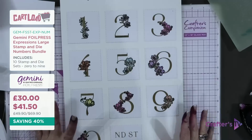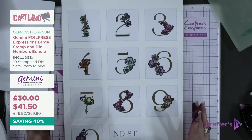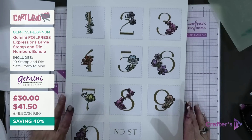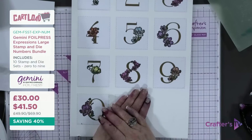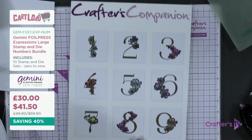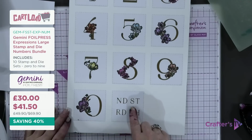Because the bundle tonight is a crazy price of 40% off, £30 or $41.50. Now, I'll cover that up. It's just the numbers in the bundle. So you get the numbers, however, you can get this if you want to get this. It's on the website, go and check it out.